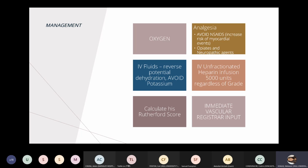Calculate his Rutherford score. So that's the scoring system in acute limb ischemia, and we'll discuss that in one of the later slides. And obviously they need immediate vascular registrar input. So you would escalate to your registrar.